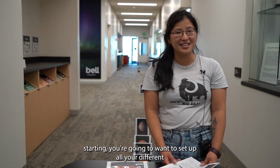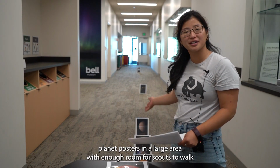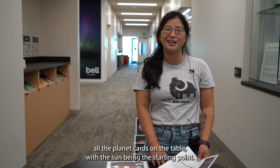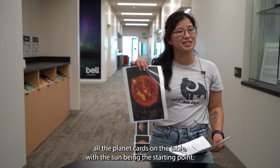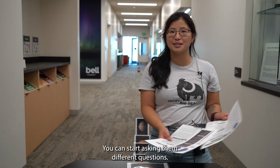So ahead of the event starting, you're going to want to set up all your different planet posters in a large area with enough room for scouts to walk and move in between each of the planets, and you can set out all the planet cards on the table with the sun being the starting point. After that is set up, once scouts come up to you, you can start asking them different questions.